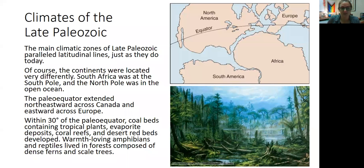Moving on to climate of the late Paleozoic. Remember, I said that during the Paleozoic, what is now North America was actually on the equator. The continent itself was on the equator. Since then, it's been pushed away because of tectonics, but back then it was on the equator. This means that the climate of Laurentia was very warm, right?